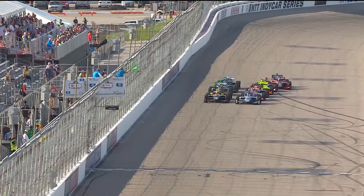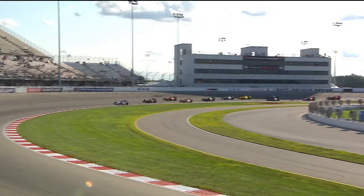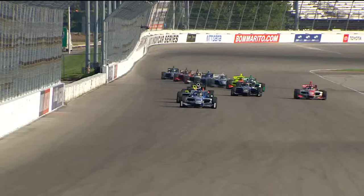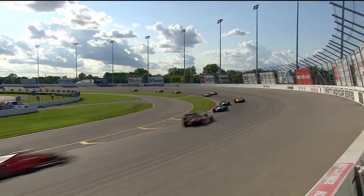Kyle Kirkwood, your pole sitter. David Malukas is outside. They'll bring him down slowly and see the green flag and accelerate towards turn number one. Kirkwood moves left and right to try to hold on to that top spot. Malukas slides into second, and it looks like Benjamin Pedersen on the outside grabs third. Benjamin Pedersen does grab third. It was a strong run into turn number one, but your pole sitter holds serve now with David Malukas in tow as they set up for turn number three.